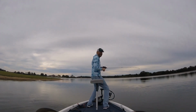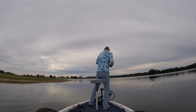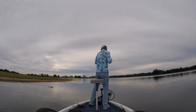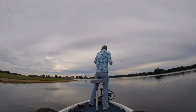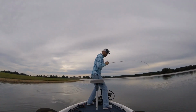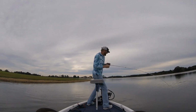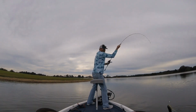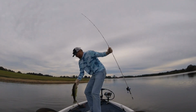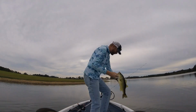God, there's another one. Another good fish. Oh, this is a good fish, y'all. Oh my God. Whew. These fish are absolutely smashing it.